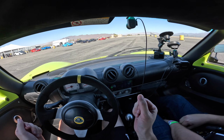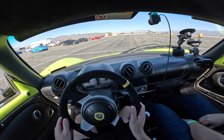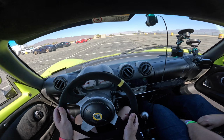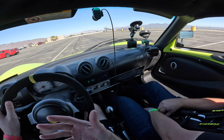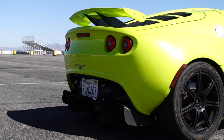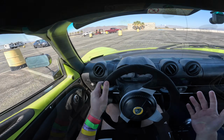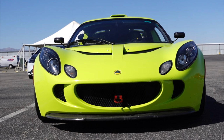Yeah. And because you can feel everything through the seat, through the steering, there's so much communication. Even compared to something as amazing as the GT4 RS, this communicates more. Honestly, it feels naturally aspirated. If there wasn't that little bit of supercharger whine, I would totally believe this is a built NA engine. I love the way it revs out.